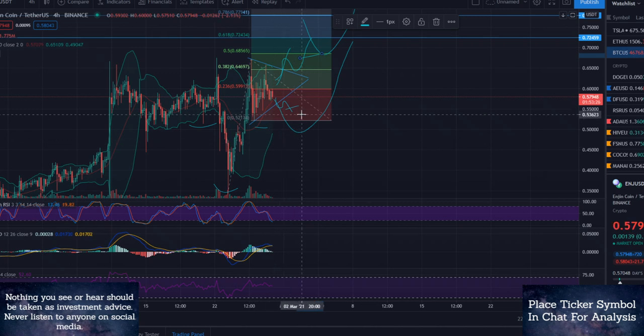So right now on Enjin Coin, I am looking for a break below 5.7 for a potential short. I'm looking for a break above 6.7 for a potential long.